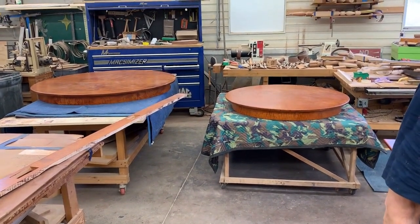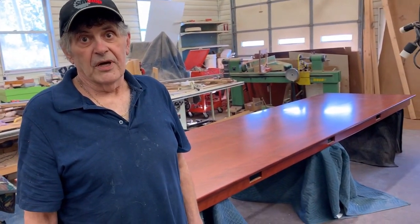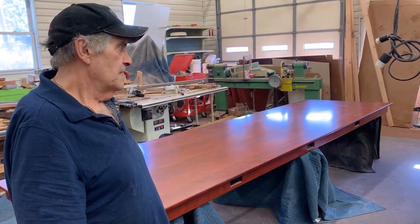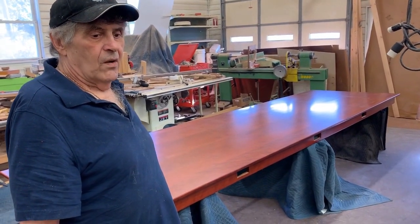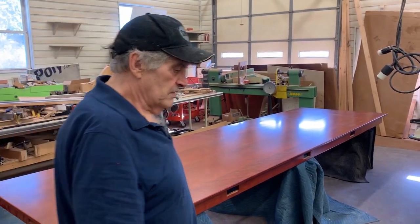Looks like a real production shop in here. Yeah, but we're out of room. Yeah, to do anything else. Some more production. Yeah, you can't do nothing. What an ordeal.